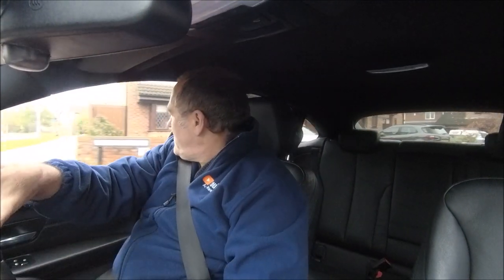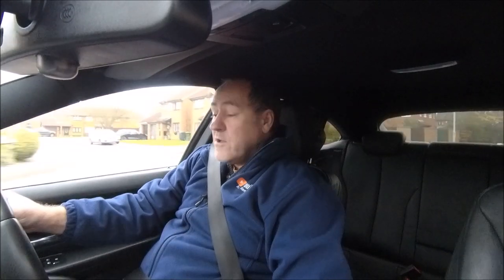You have also got the flappy paddles, which work in every mode. I guess they're more meant for sport mode, but they do work in every mode. You don't need to put it into sport or change any buttons at all. It's an 8-speed gearbox and the gear changes are absolutely silky smooth. Very impressed with how it changes gear. Even when you give it some, the gear changes are not erratic at all. It's a very smooth car to drive.